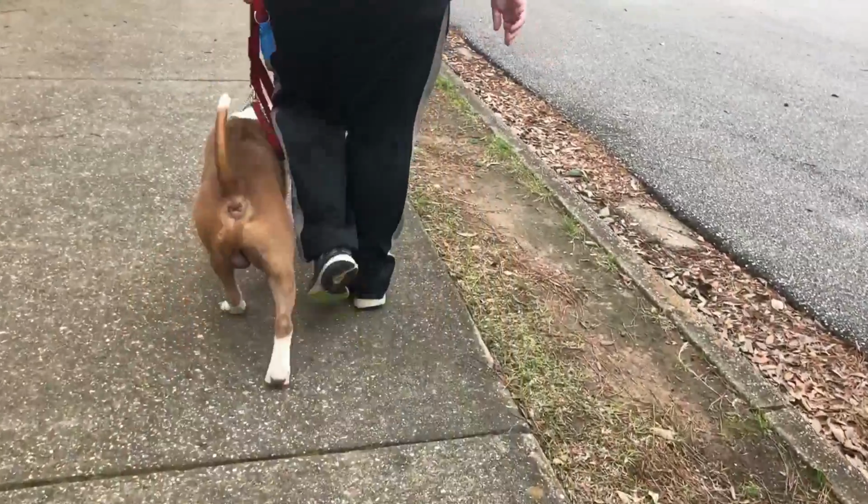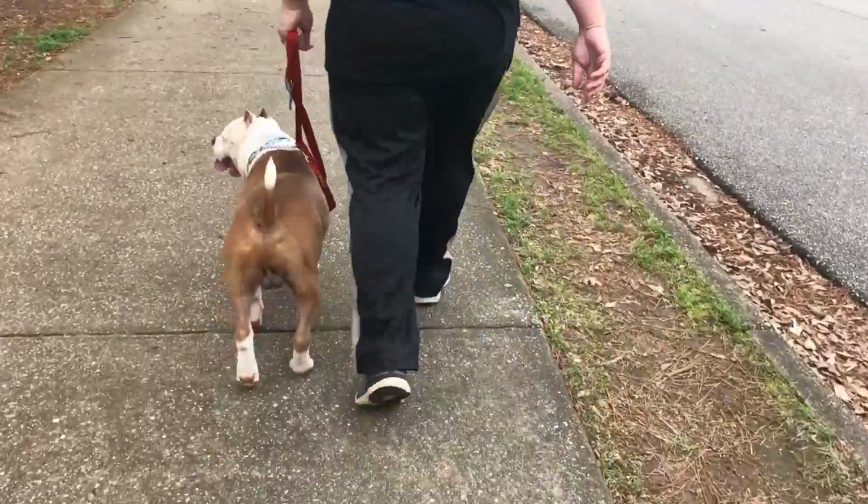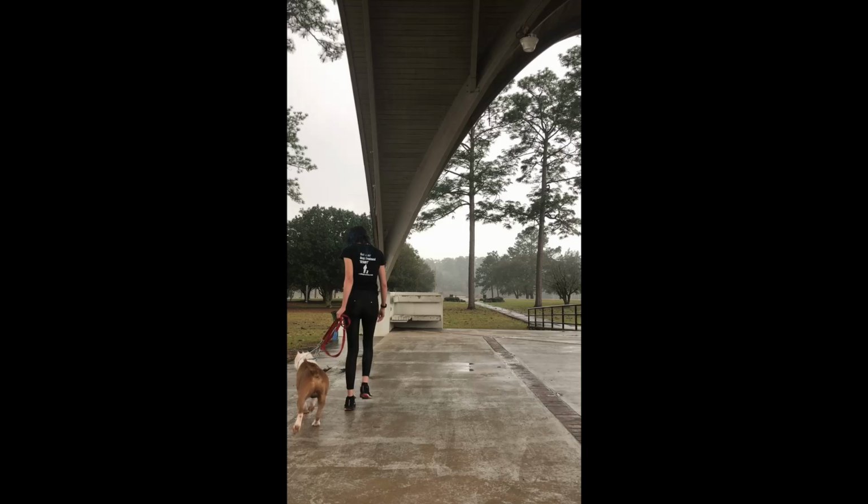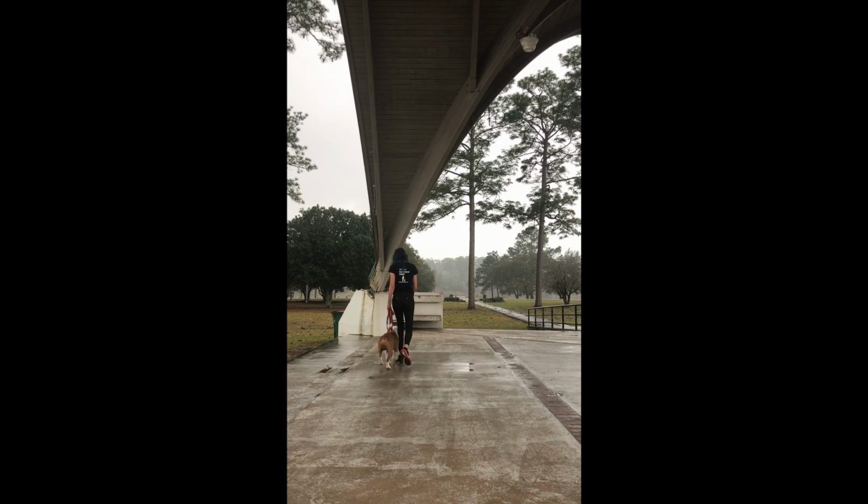Due to him being prone to overheating, use caution when being outside for long periods of time. Continue with this leash work at home. You're going to need to continue with treats for the next couple of months.